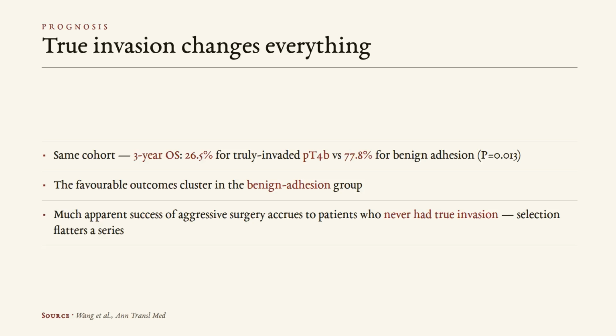And the distinction is not academic, it drives outcome. In the same cohort, 3-year overall survival was 26% for a truly invaded T4b patient against 78% for those whose adhesion was benign. Read that carefully. Much of the apparent success of aggressive surgery actually accrues to the patient who never had true invasion in the first place. It is a lesson in how selection flatters a series.